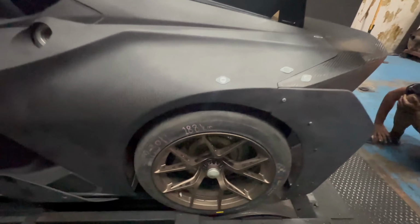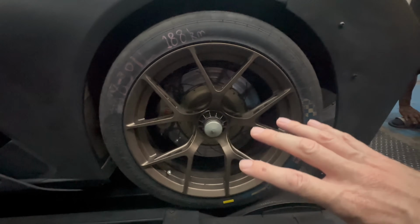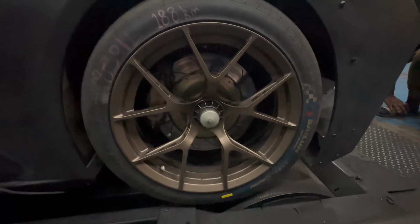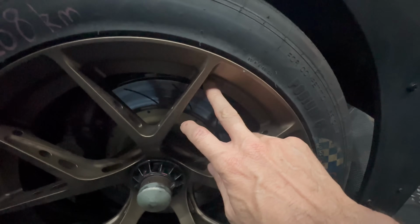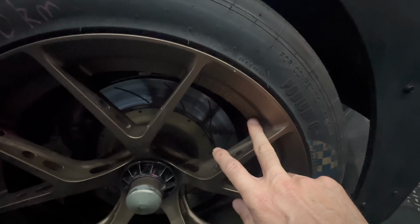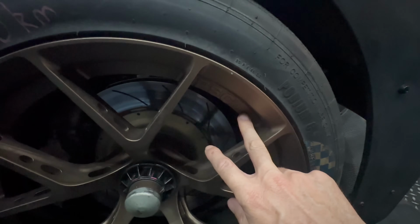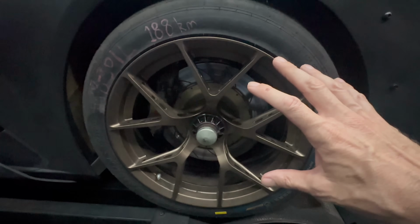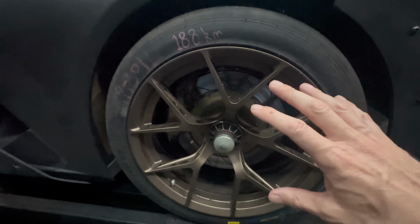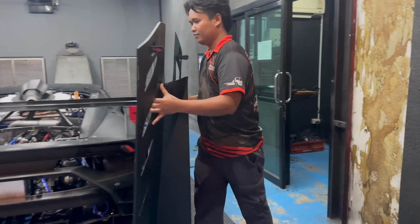And the other thing I just want to point out, these 18-inch wheels, these are forged wheels that are specially done by PSC Motorsport. And you can actually see how the PSC Motorsport is engraved, or it sits proud in the wheel as well. So they actually do their own super lightweight racing wheels. These guys have got every base covered.